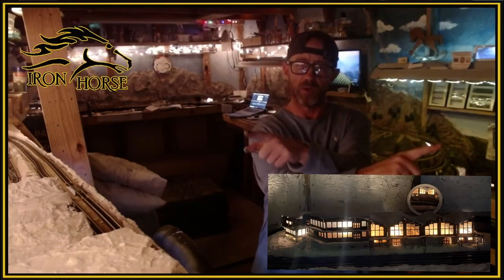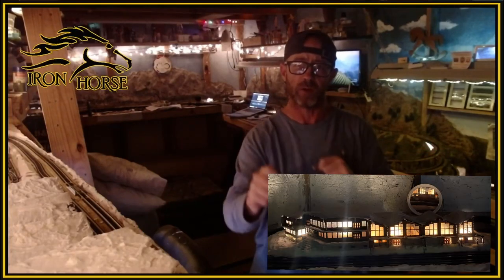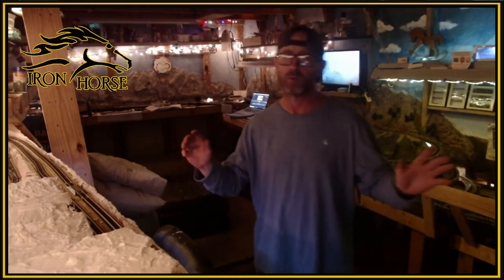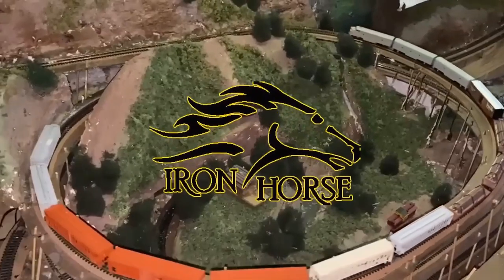How we built this snow diorama right here. It's the Balcony House, the ski lodge up at Winter Park. Been there since 1955. AJ and I scratch printed it. This is our model railroad scale model structure build series. We're glad you're here. Stick around.